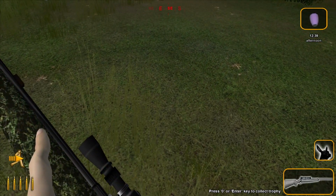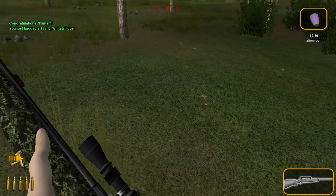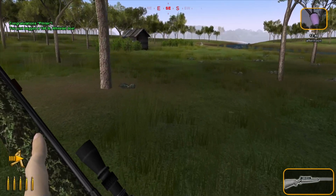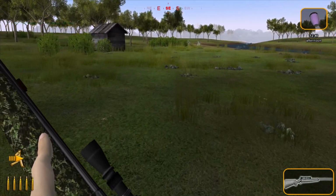And after what honestly was a pretty long hunt, we finally have all 3 tags filled. That was actually an almost 200-pound doe as well, so not too bad. But let's head back and start another one.